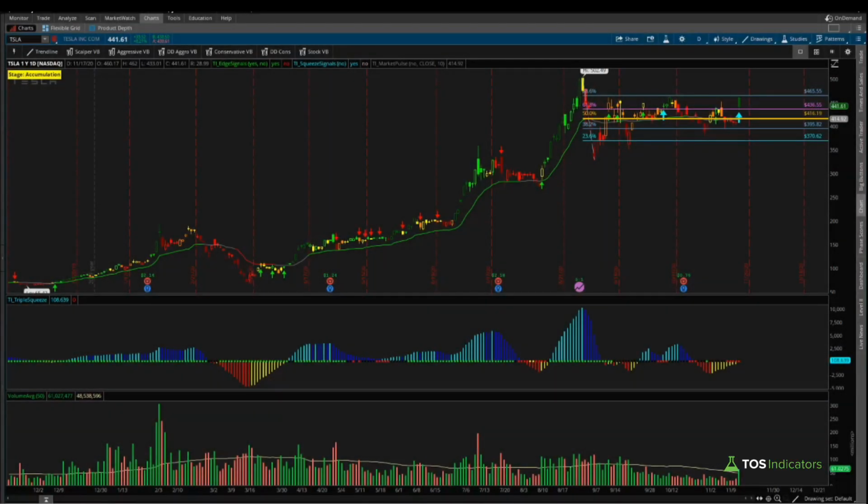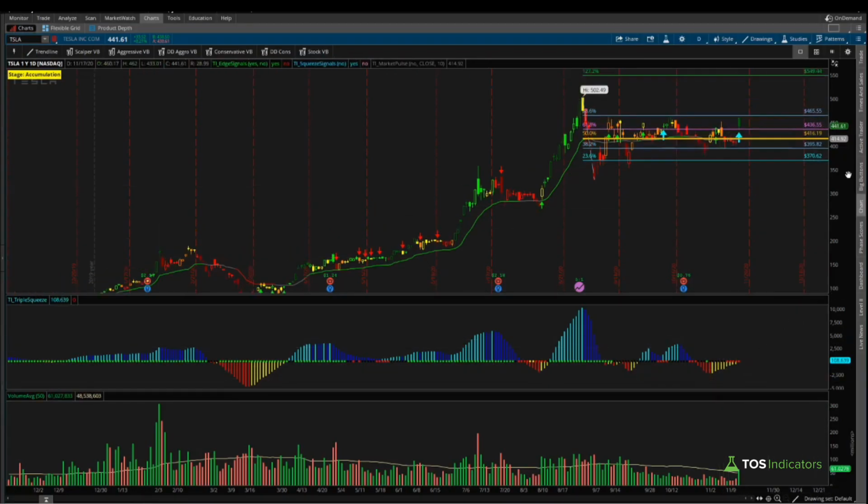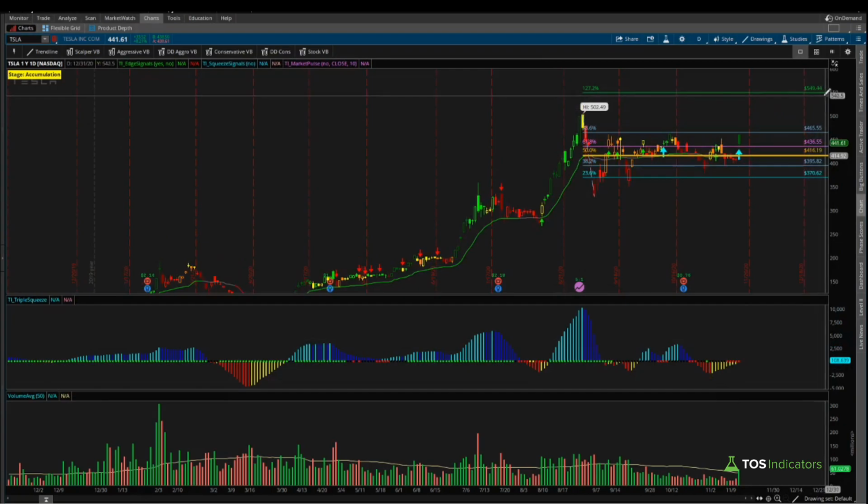Good afternoon, everyone. In today's video, I'd like to talk about three different things. The first is going to be a trade idea in Tesla. This is going to be a butterfly in which we're really trying to play the squeeze move, and then we're going to build it out to try and target this 550, but allow it to overshoot. So that's the first thing.